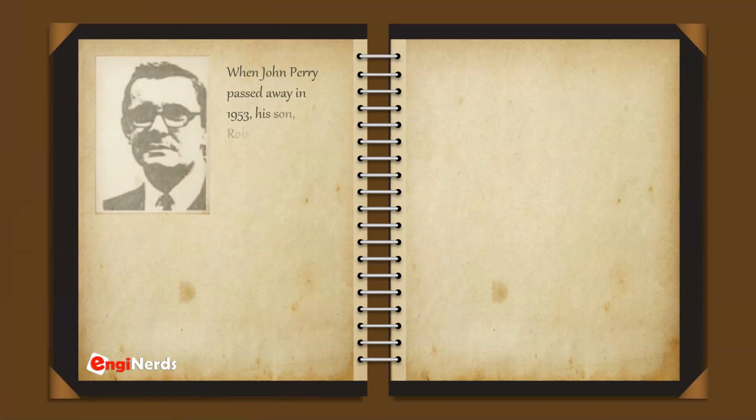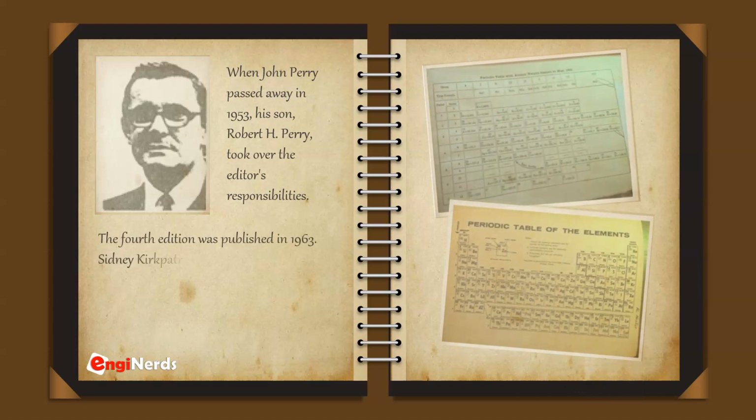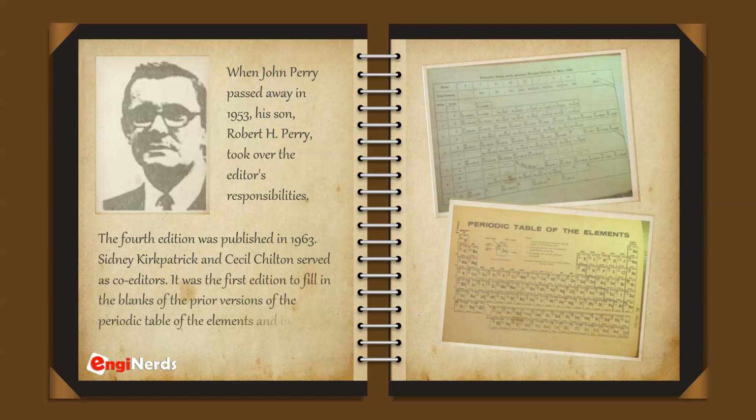When John Perry passed away in 1953, his son, Robert H. Perry, took over the editor's responsibilities. The fourth edition was published in 1963. Sidney Kirkpatrick and Cecil Chilton served as co-editors. It was the first edition to fill in the blanks of the prior version of the periodic table of elements and include the atomic era's man-made elements.